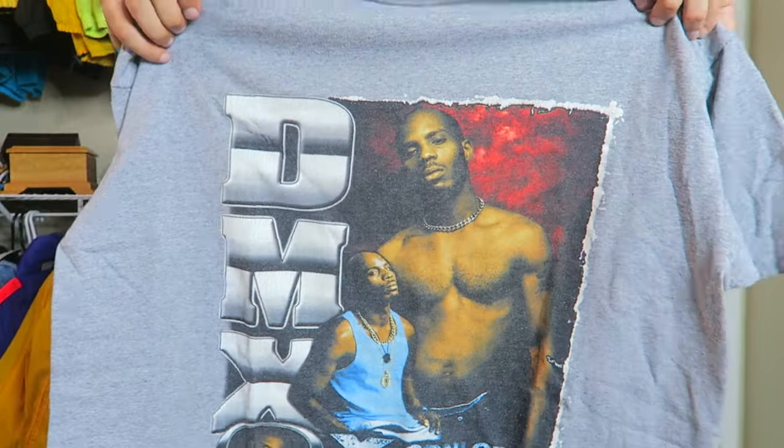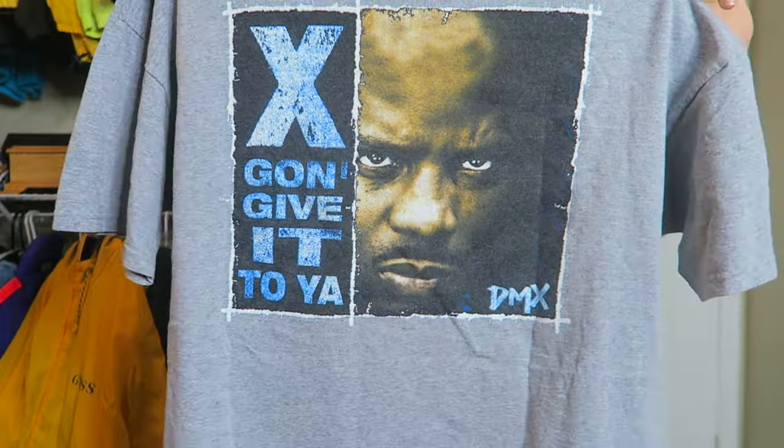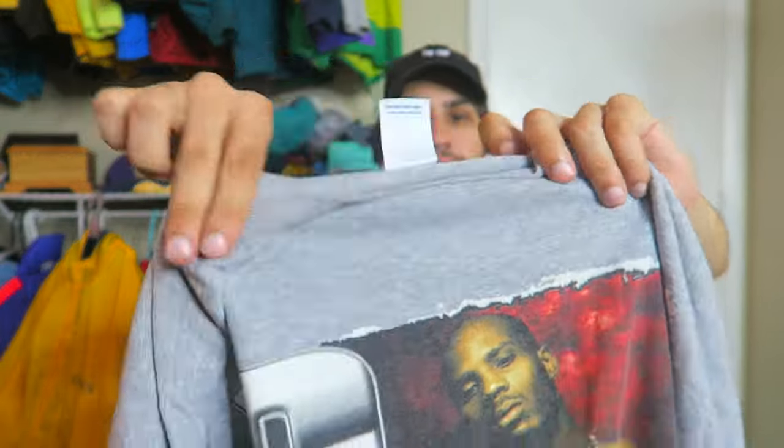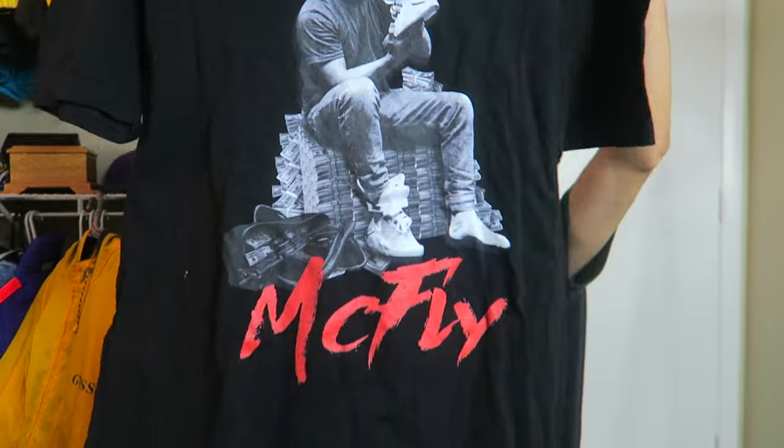Shipping out today. Next, we have a size XL vintage DMX shirt. It says "X Gon' Give It to Ya" on the back and on the front. And this is vintage, made in USA. I saw one of these going on eBay for like $280 or $250, so that was crazy for the find. Size large, we have the Marty McFly shirt.